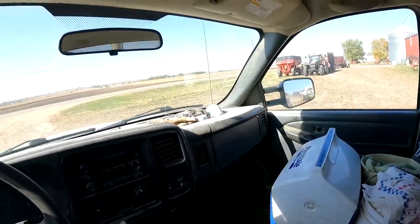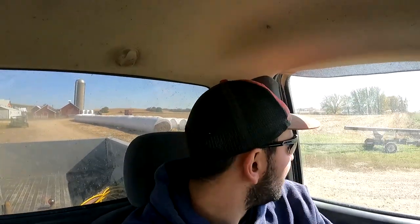Lunches are loaded. Let's head down to the Goose Lake bin. And that bin actually had a pretty major upgrade this off-season. And by this off-season, I mean a couple weeks ago. So I'll show you guys that when we get down there.